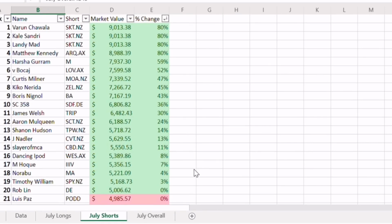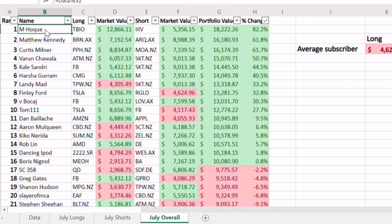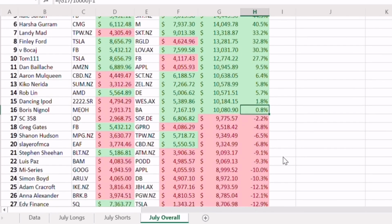So that's the shorts, and in terms of the overall, let's have a bit of a look at that. So the current leader is M. Hoke, and he remains the current leader carrying over from the first quarter. So a gain of 82%. We've got Matthew in second, Curtis in third, Varun in fourth, Sandri in fifth. So that's our top five, anywhere from an 80% to a 50% gain. So absolutely killing it in this competition. And we only have about our top third, about our top 16 people up. Everyone else is down at the moment.